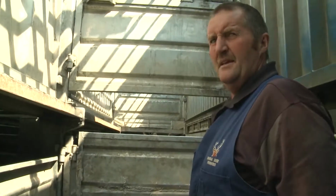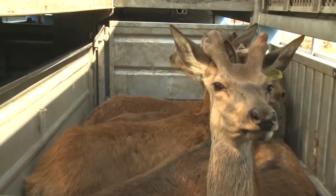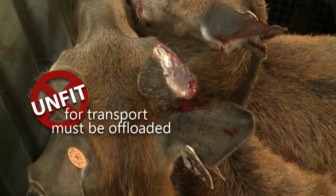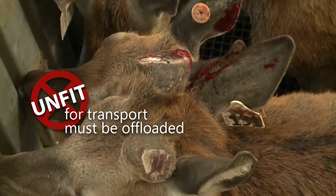Now, as we see in here, we talked about earlier about the velvet. We can see through here there's a freshly velveted stag where he's bleeding from the pedicle. That is not acceptable, hence why they have to have that 7-day healing period before they're transported.